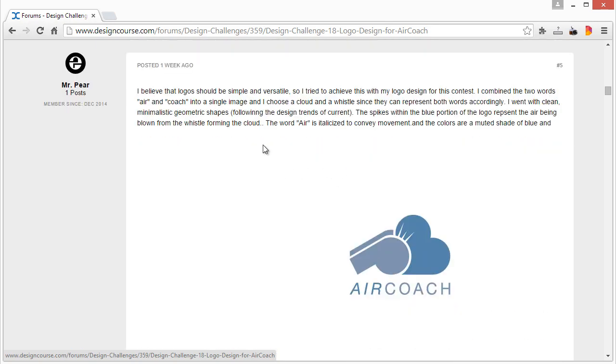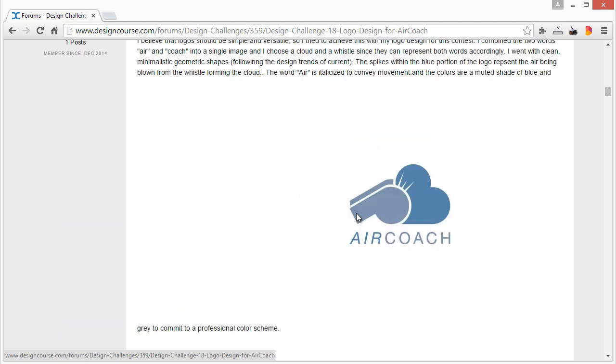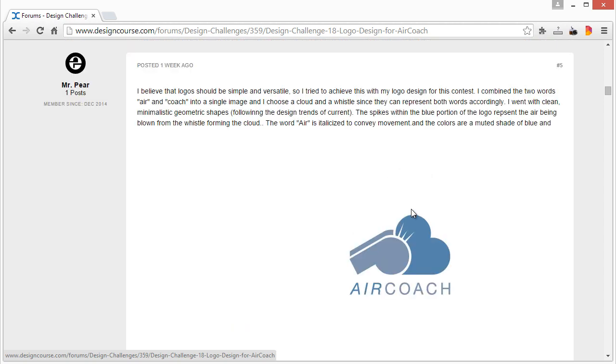All right, Mr. Peer. Here's this logo. You can clearly tell that it is a whistle, and we have a cloud. This is pretty good symbolism, because you have the coaching aspect, and then you have the cloud. Just looking through this real quickly, clean and minimalistic geometric shapes, and that's all good.